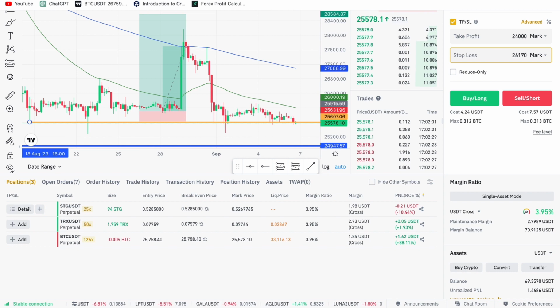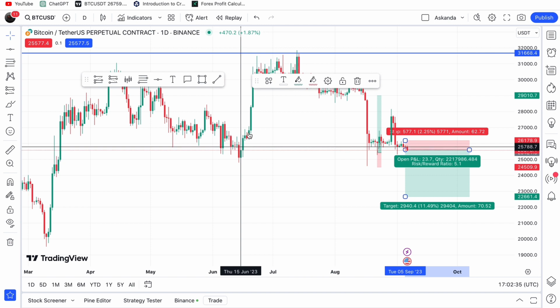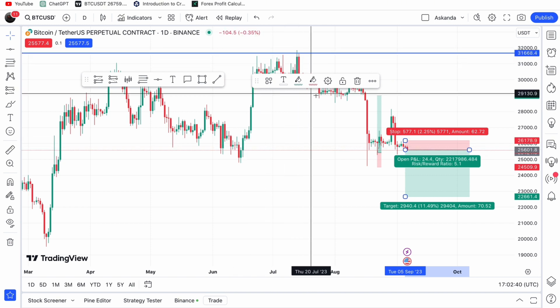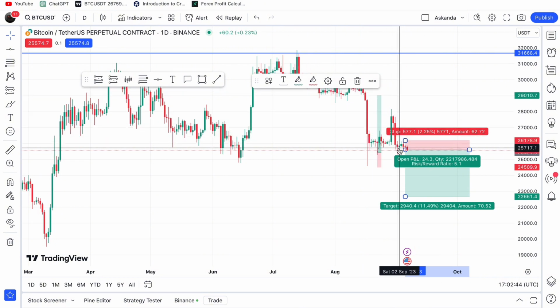Let's go back to the chart here. Just look at this chart. When I draw the line, if Bitcoin was moving in an uptrend, it would surely break this blue line. But because it's moving in a downtrend, you see it making things like steps, moving to the downside.